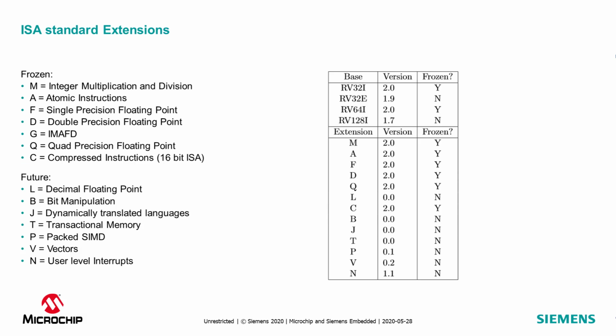So what do we have today in terms of standard extensions? RISC-V uses lettering to denote an extension. Here we have MAFD, which would arguably create what most people would call a basic computer that can do add and subtract, multiplies, divides in both integer and floating point arithmetic. A for atomic instructions, for bit manipulation. And G is just a kind of a catch-all to collect all the previous ones. Q for quad precision and C for compressed.